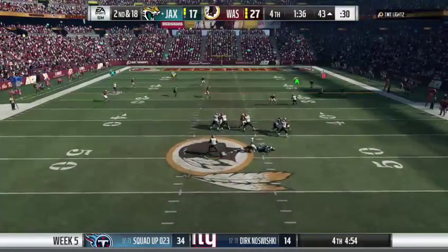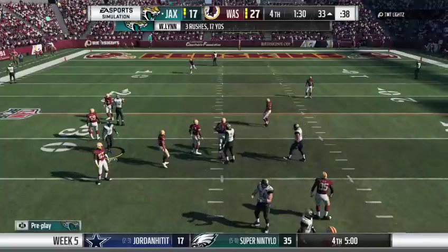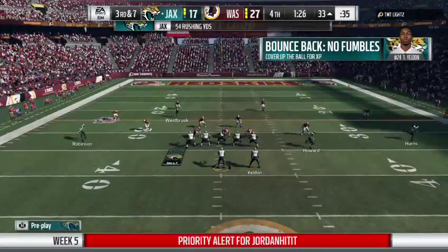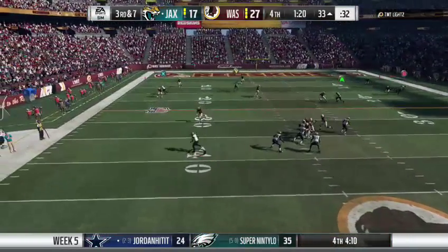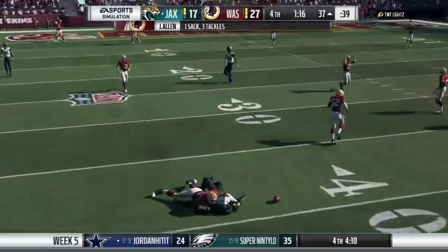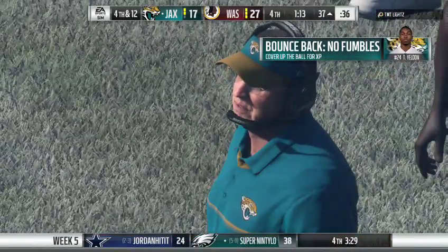Off the play fake, Lynn dancing to his left, and he'll avoid the tackle there with a slide. And give him 10 that time as he was able to get away from the pressure and get a nice gain. They'll get to the line here, but remember, it's also 3rd down. Off play action, Lynn steps away to his left, and no escaping this time as he'll go down. They got him for a sack. Jonathan Allen in there to take him down, and the clock will roll.